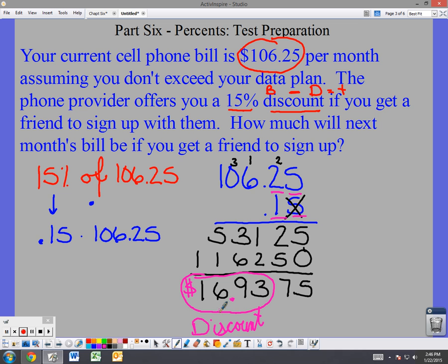Now recall, up on the top, to find the total price, I need to take the original price, which was I was paying $106.25 a month. My friend signed up with Verizon, or whoever I have. Now Verizon says, hey, guess what, Scott? You get $16.93 off. Now my new bill for the following month will look something like this. 5 minus 3 is 2. I cannot take 9 from 2, so that becomes a 12. That is a 3.